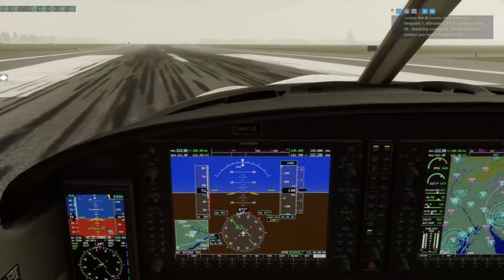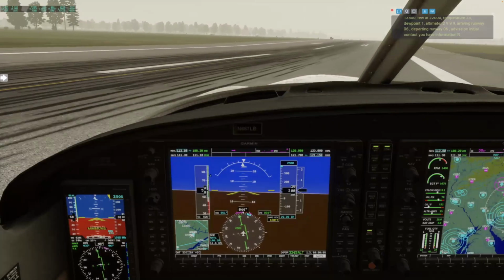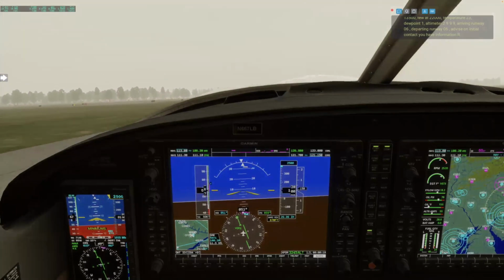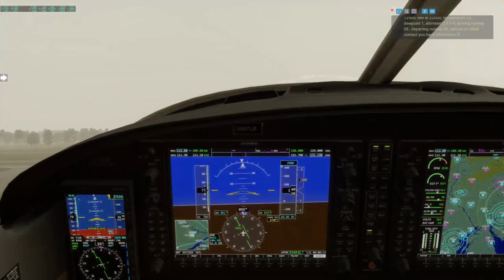Airspeed's alive. Oops, there you go. It's a little bit choppy. Let's see if we can do this. Okay, so we're gonna go to 400 and then we're gonna do 360.